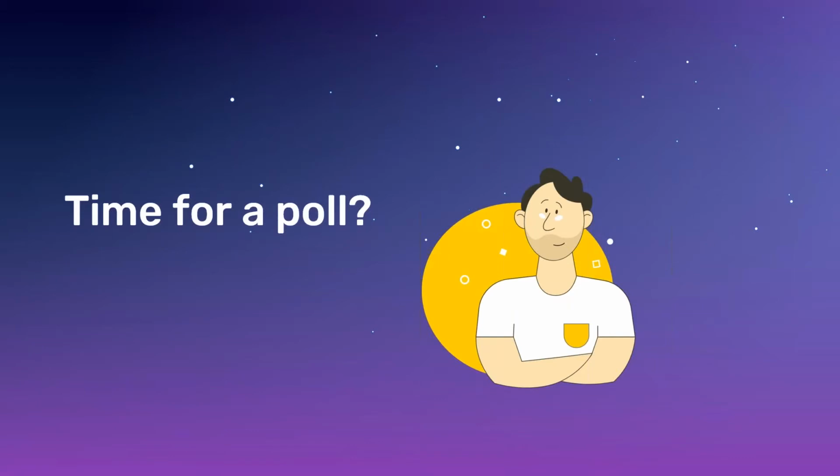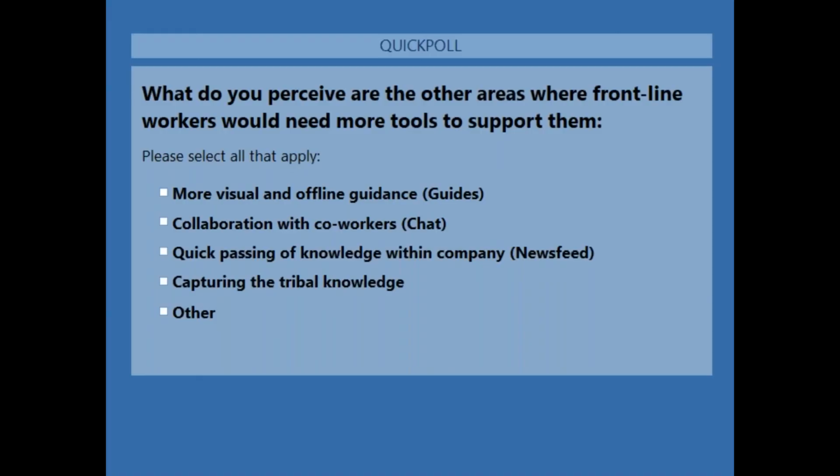Now for a quick poll. Jury, I will ask you to run the poll, and in the meantime, I'll give you the short introduction. We've talked about AR video calls and the workflows on wearables, which are both great tools to make workers more effective, autonomous, and the operation safer and with fewer errors. My question to you today is, what do you think are the other areas where frontline workers need more tools to support them?